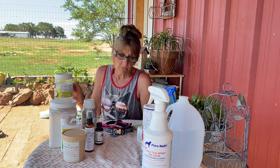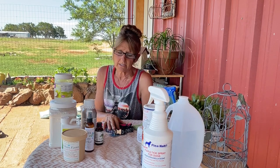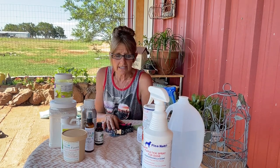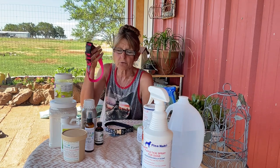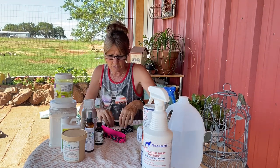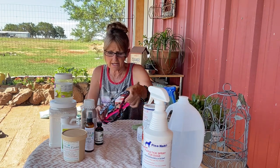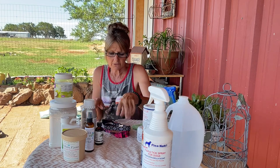But anyways, I'm not going to keep you anymore. I'm going to go ahead and go bathe a few dogs. I got Pearl a new collar today, so I'm going to do her collar. And I got Scarlet a new collar. And those two are going to get their baths today and these flea collars.